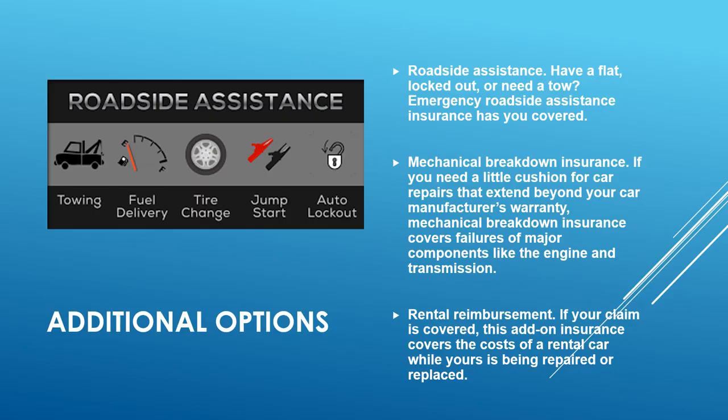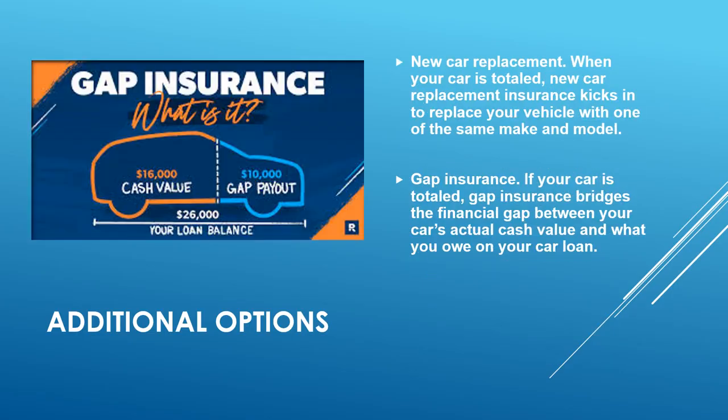If your claim is covered, this add-on insurance covers the cost of a rental car while yours is being repaired or replaced. And remember, guys, these are just additional add-ons that you can add to your policy. A lot of times, it's not needed, but if something happens and you do need it, it usually pays for itself. Just being honest with you. And the funny part about it, these types of insurance, you may only use them every blue moon, but when you do incur the cost, like I said again, they typically pay for themselves.